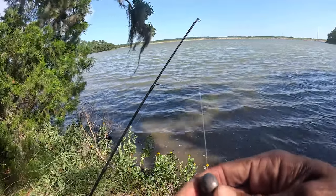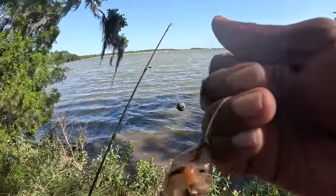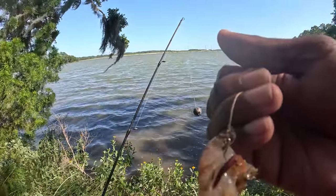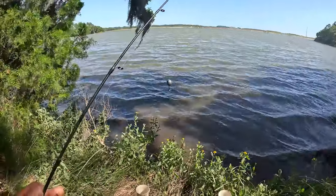ounce sinker and Carolina rig. A little dead piece of shrimp on a number two hook or number one hook. That's all I got. Just like that.